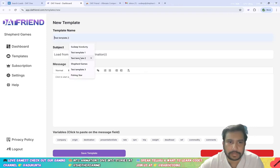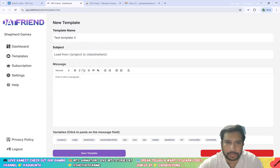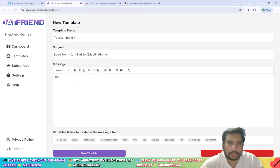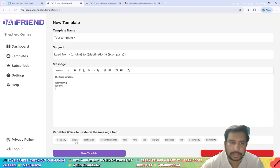So I'm creating a new template. Maybe I will call it test template 4. Load from origin to destination. Okay. Hi, this is template 4. So I will add some variables here. Company, origin. You can fill the template as you want, like you can add some description. I'm just adding the variables for demonstration purposes, but obviously you'll add more description to make it sensible, right? Now I'm saving the template.